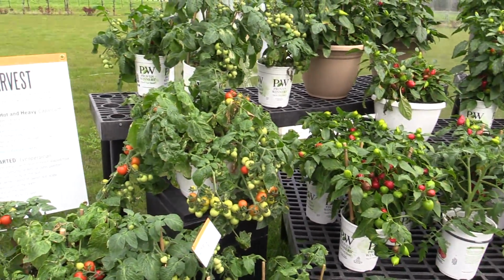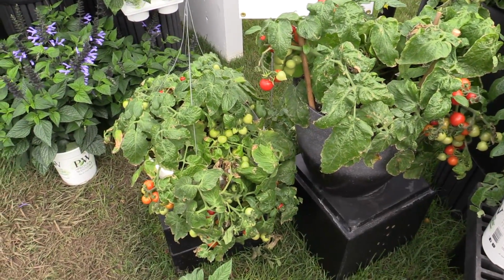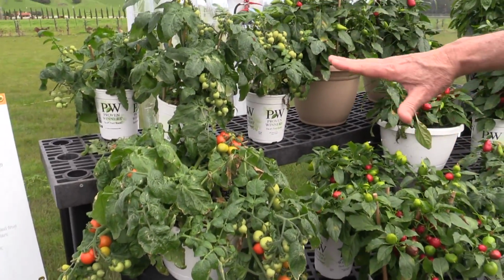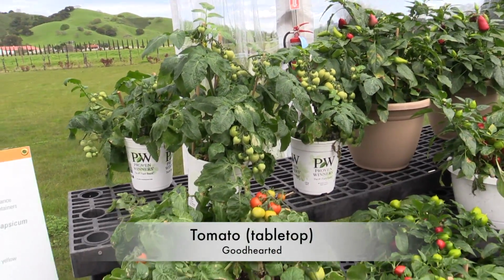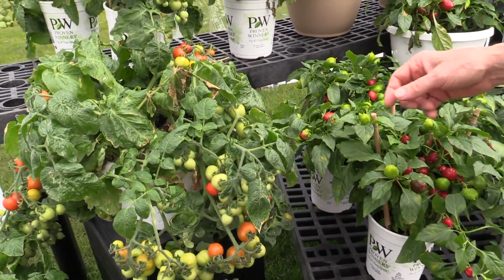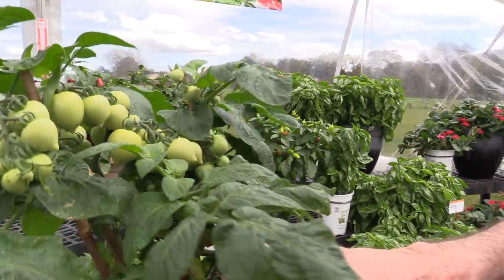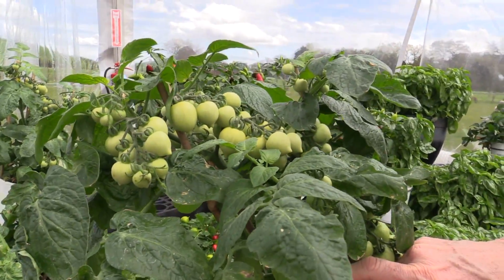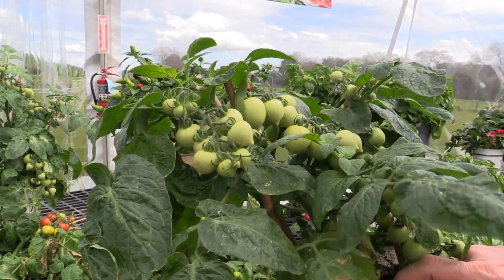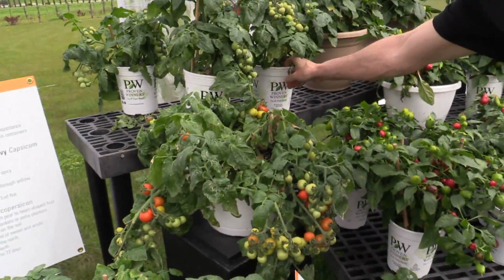This tomato is interesting, and I asked them where it came from, and they said Prudak, which is a popular Dutch vegetable breeder. And now that you know that, you can see it, because this definitely is a basket or tabletop type called Good Hearted. And Prudak tends to breed those heart-shaped tomatoes. Look at those very interesting little heart-shaped fruits, loads of them. And the fruits mature in about 65 to 72 days on this little cocktail-sized tomato.